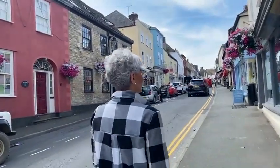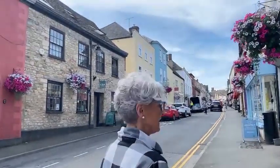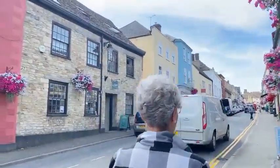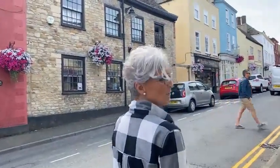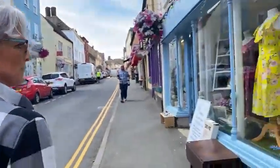We're taking a leisurely walk up the high street because it's a lovely sunny day, and why not? It's quite hard for me to do a leisurely walk, isn't it? Everybody that knows me knows that I walk at breakneck speed usually.